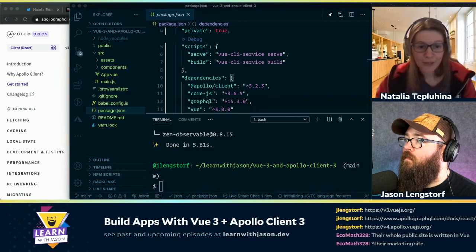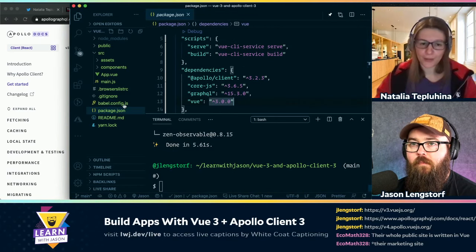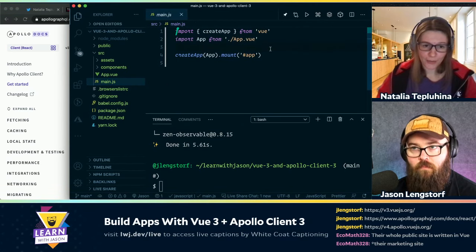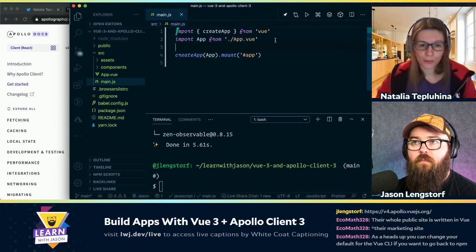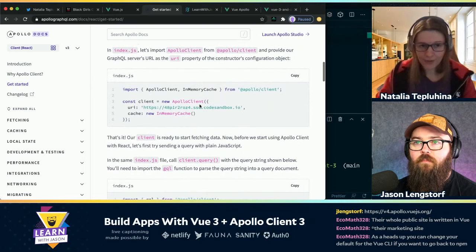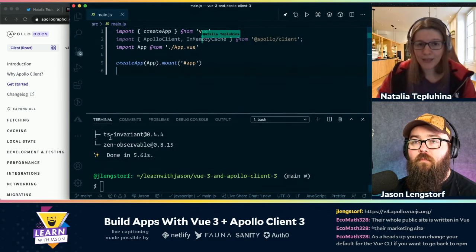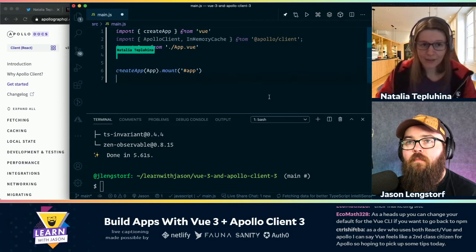So let's go to main.js and let's start with creating our Apollo client. For now, let's forget about any kind of Vue integration. We just want to create a client, and we just want to make a first query with a very simple promise, no smart queries, no magic at all. Okay. So let's import two things from Apollo client, which is actually Apollo client, and creating in-memory cache. Okay. And let's start working on the client.